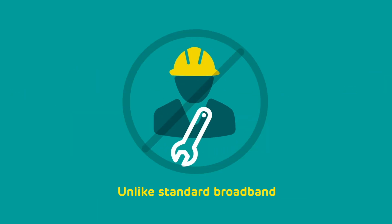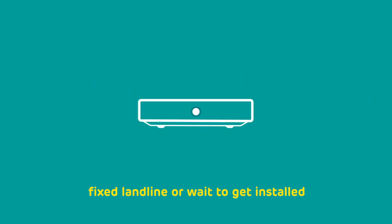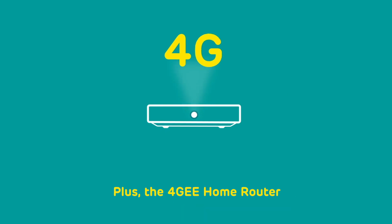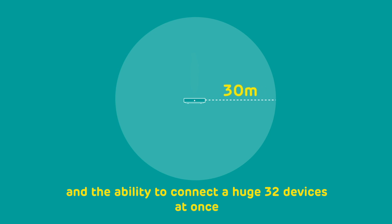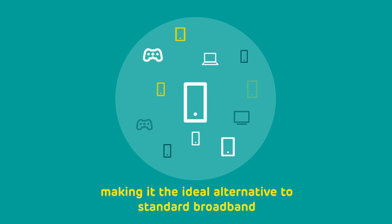Unlike standard broadband, there's no engineer visit, fixed landline, or wait to get installed. Just insert your SIM, connect your power cable, and you'll get top speeds beamed around the house in seconds. Plus, the 4G home router has a massive 30-metre Wi-Fi range and the ability to connect to huge 32 devices at once, making it the ideal alternative to standard broadband.